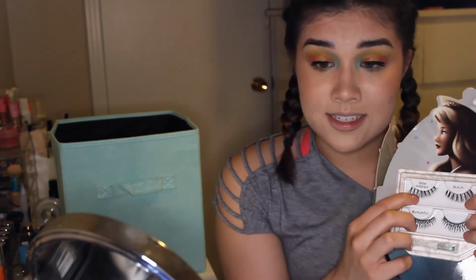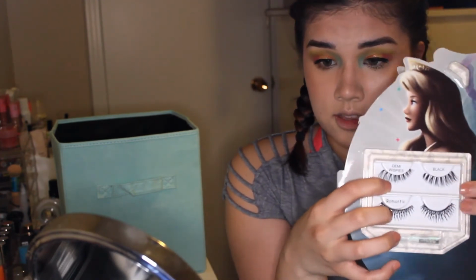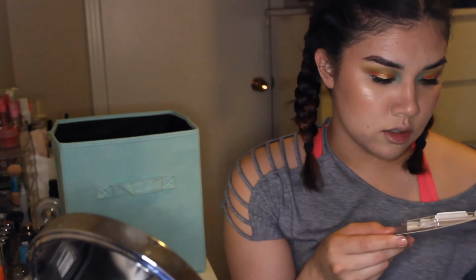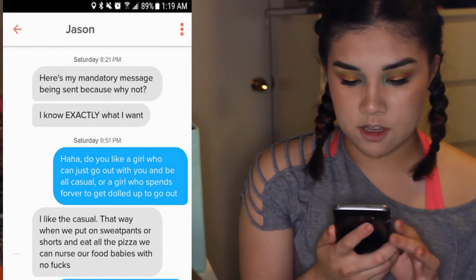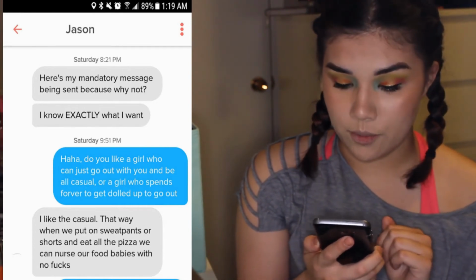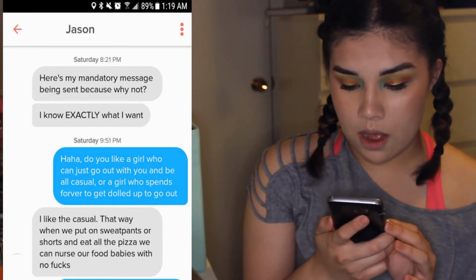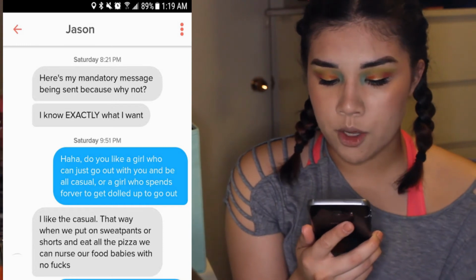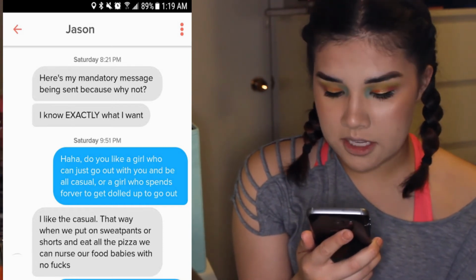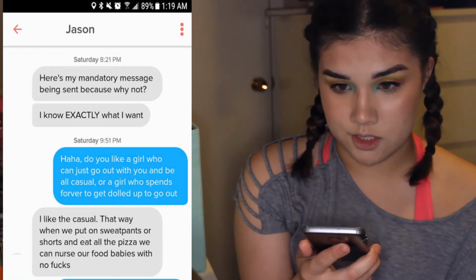It has just the regular demi wispies, but it also has these ones underneath here that have little gems on it. So Jason says, here's my mandatory message being sent because why not? I know exactly what I want. And I said, haha, do you like a girl who can just go out with you and be all casual, or a girl who spends forever to get dolled up and go out? I like the casual. That way when we put on sweatpants or shorts and eat all the pizza, we can nurse our food babies with no fucks. We're going with just the regular demi wispies. I will put these on off camera because it takes me forever and a day to get on false lashes. We have got our lashes on, next is our lips.